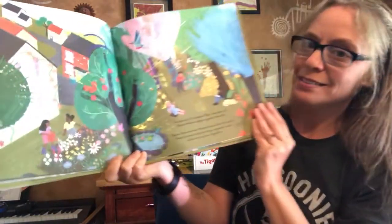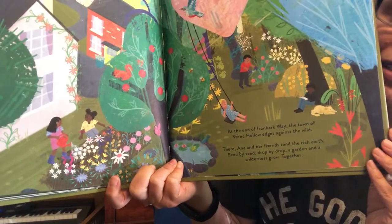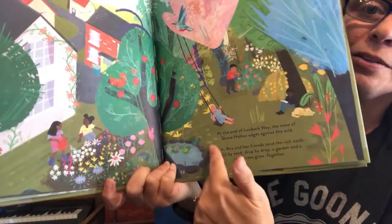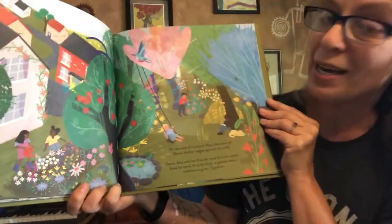And there they all are. There's Anna with a friend, and they're taking care of her garden. And it's looking nice again. And look, they've taken down the wall, some of the stones they used to make a little pond. Maybe they could build something else with those stones too, like a path or a bridge or a bench to sit on.